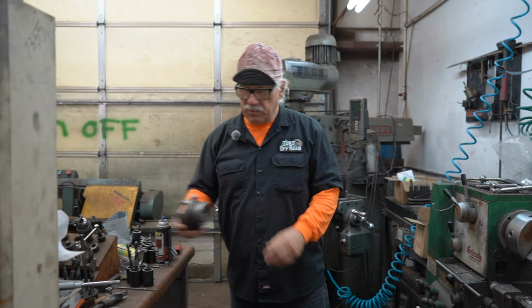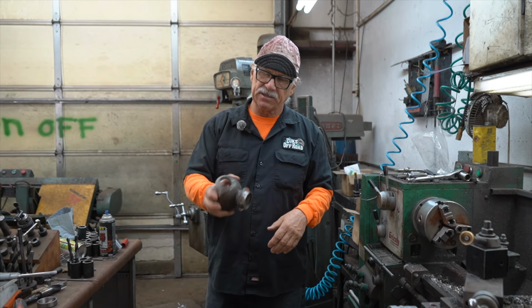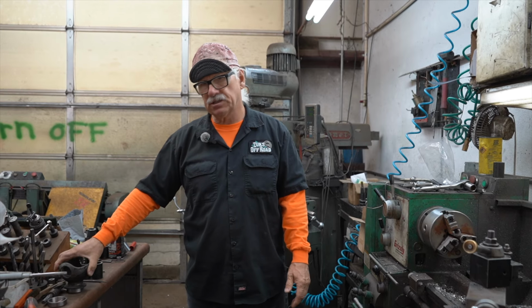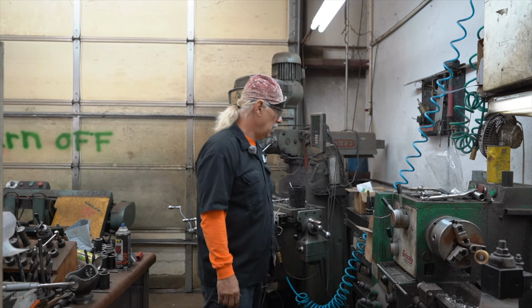This is where we also make, on this lathe right here, we machine the balls for our hybrid axles. Got a lot of old orders for hybrid axles. Good news, guys, is that we're ready to get that stuff on the lathe and start manufacturing those.